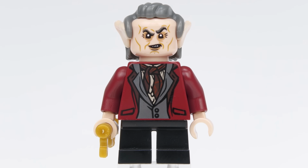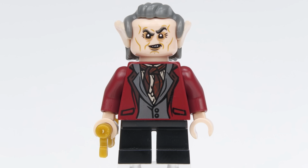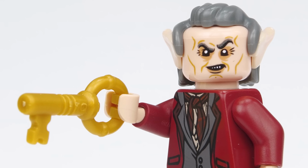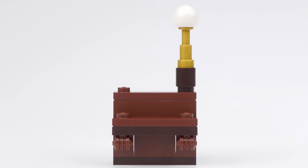Well, I had mentally written off Harry Potter today, but clearly they saw the Thanos minifigure and decided to raise their game. Here we have an exclusive HP 318 Grip Hook, complete with key. I say exclusive, but that does raise a bit of a problem. Yesterday we got the desk and lamp from Gringotts.